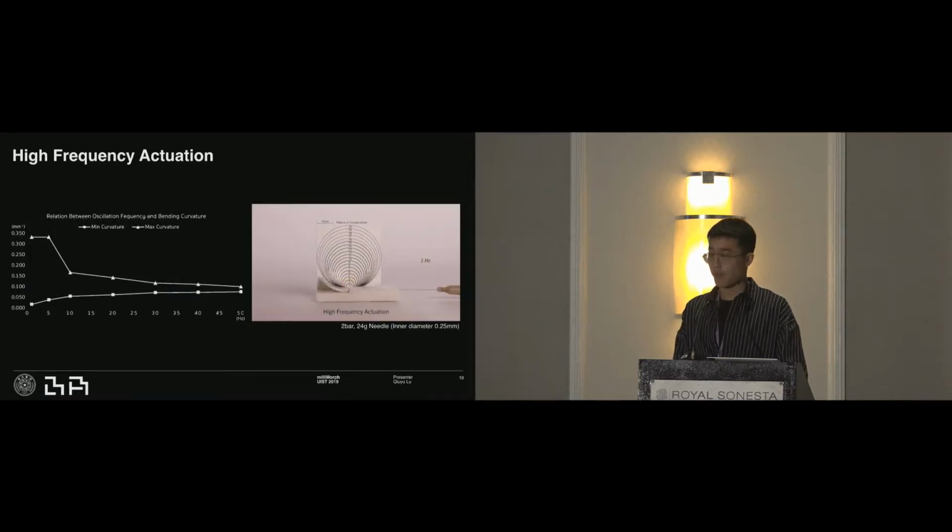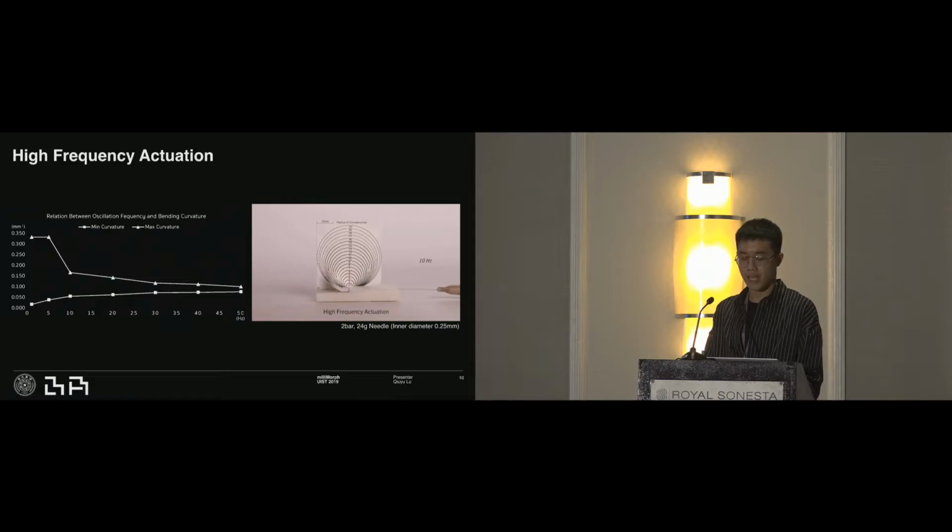To evaluate the performance, we designed a test to measure the bending curvature of a standard sample when it was actuated under different frequencies. The results show that the sample is quite responsive below 10 Hz. Well, this test was carried out at 2 bar, and the sample is connected to a very thin needle. Actually, the sample can be very responsive at 20 Hz or even 30 Hz if it is connected to a thicker needle or tube.